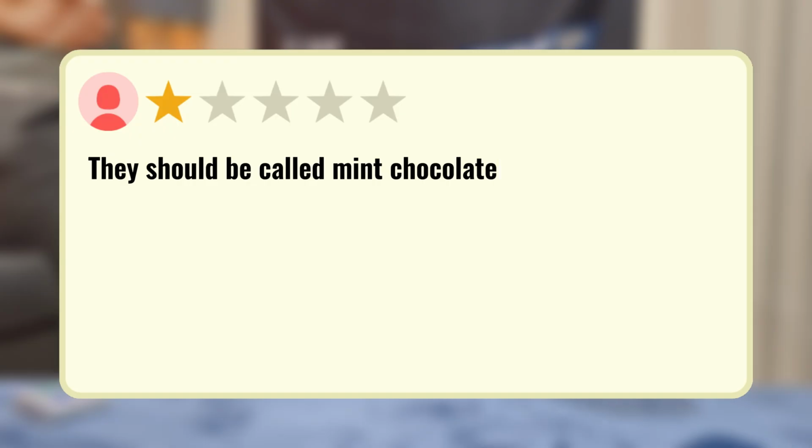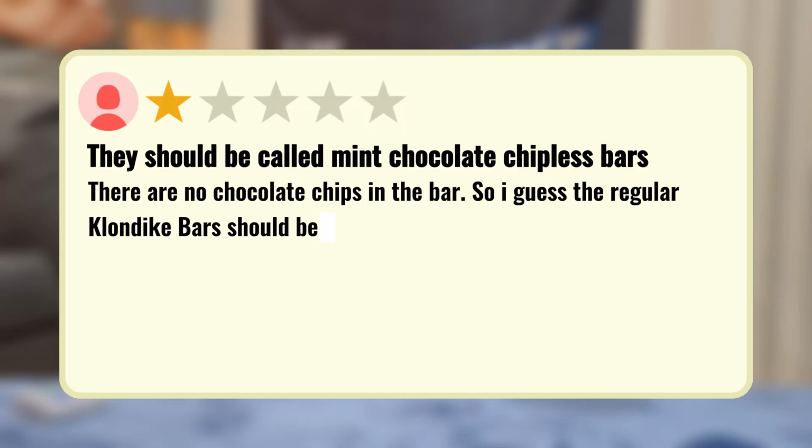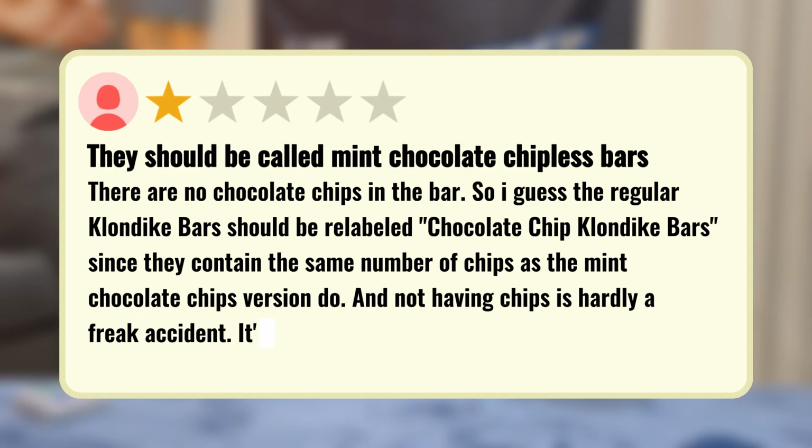A couple of reviews had negative things to say about them, so let me read those reviews, then I'll go in and give my 5-star rating. Let's get into it. Mr. Chipless said, "They should be called mint chocolate chipless bars. There are no chocolate chips in the bar, so I guess the regular Klondike bars should be relabeled chocolate chip Klondike bars, since they contain the same number of chips as the mint chocolate chips version do. And not having chips is hardly a freak accident. It's deliberate false advertisement."